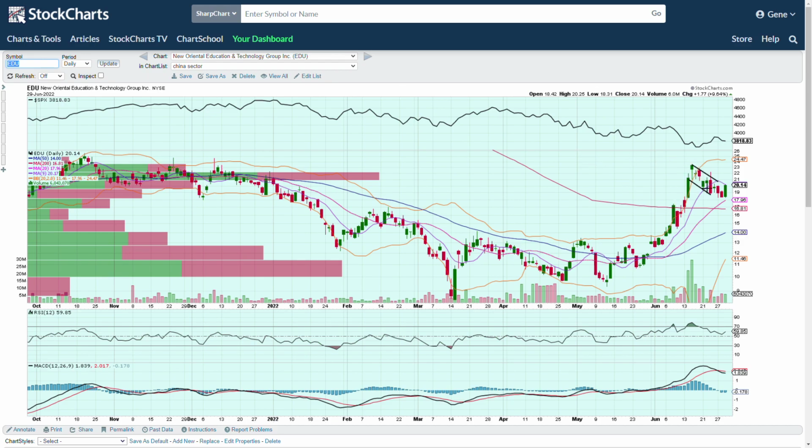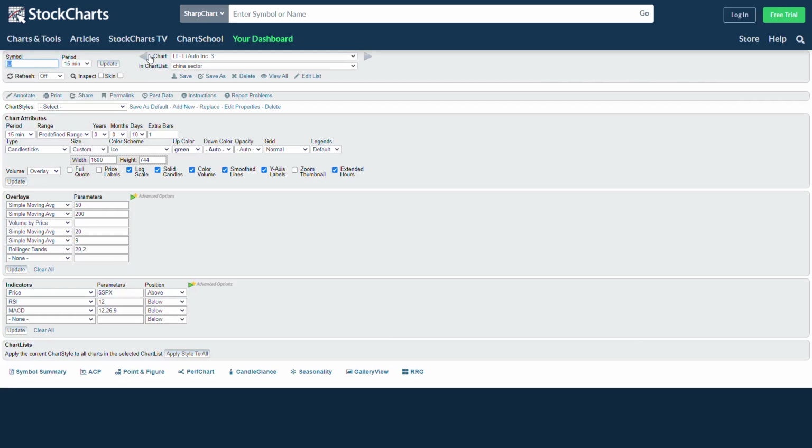So EDU, you still got this nice flag here, 20's catching up. This could still push. 9 looks like it's trying to roll over, but this could still push. See how your Bollinger Bands are opened up there? Go back.